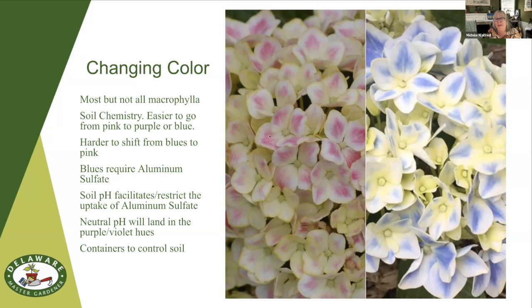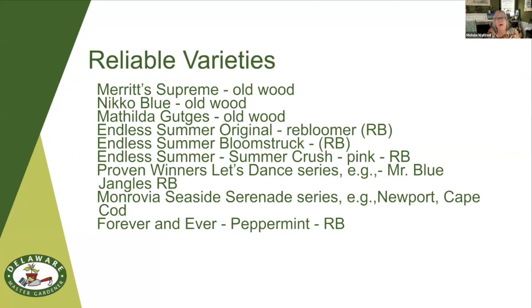If I had wanted this to stay this color, I would have dug it up and put it in a giant pot. But then I'd have to worry about overwintering it. There are quite a few. I only picked a few.